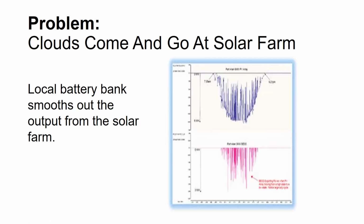But a local battery bank at this solar farm gets dispatched, the red part of this graph at the bottom, to fill in the gaps so that the utility receives a very nice smooth output from the solar farm. It's very easy to manage the system and schedule other resources to meet customer needs. One good use of a battery.